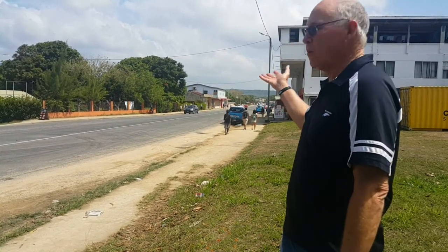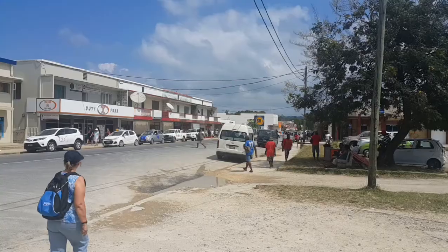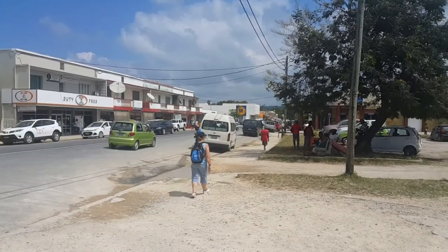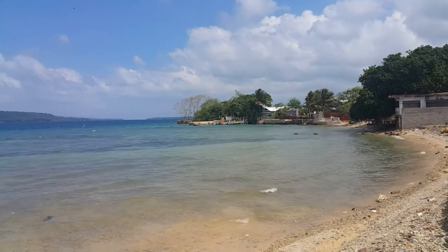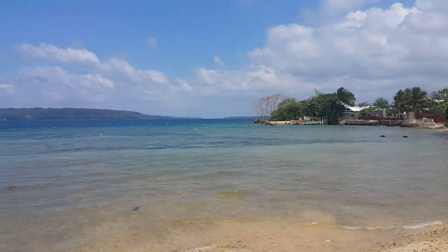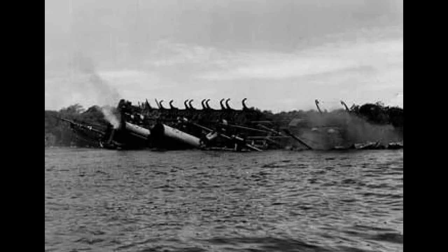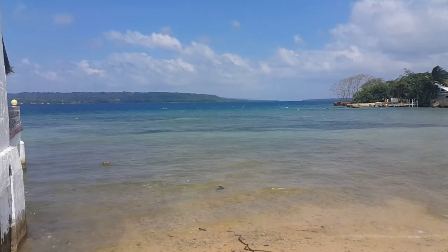They had to create all the infrastructure, like the big wide road here. They created that, and the wharves, and enough accommodation for such a big group of people. These days it's a pretty basic non-touristy town. See the old wharves over there? This area is really great for diving because the SS President Coolidge hit a couple of mines, American mines, and sunk just off here. So great for diving.